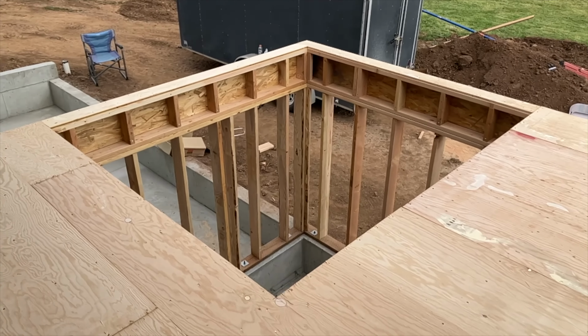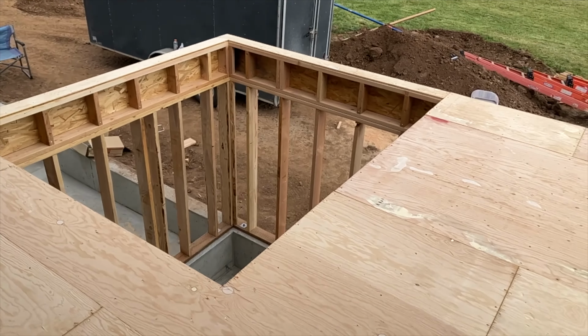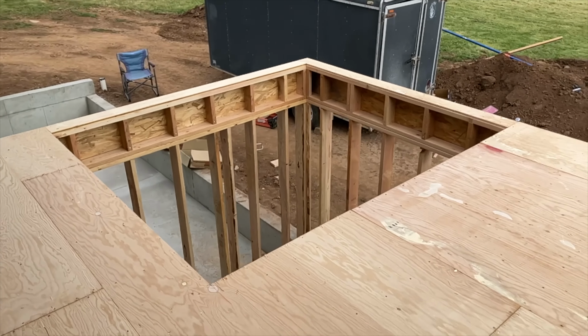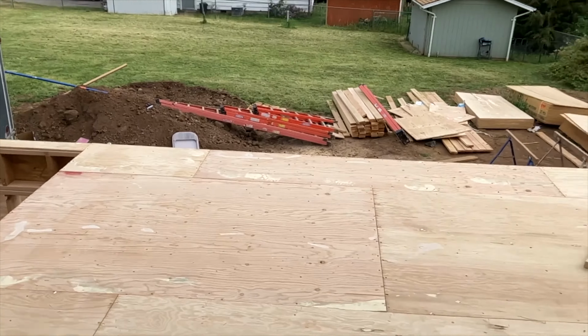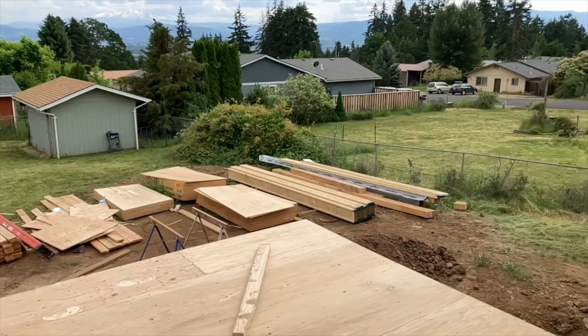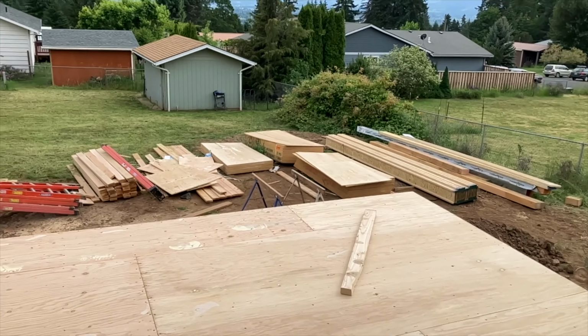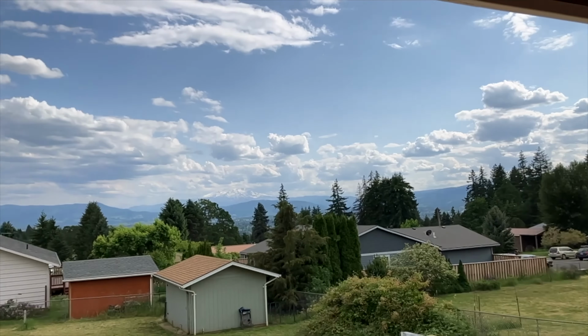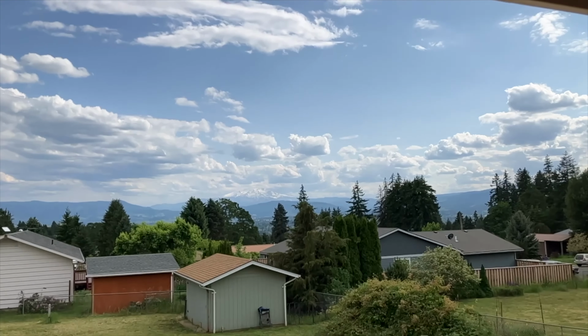That's going to be a stairway soon down into the daylight basement I was talking about earlier. And there's going to be four windows across here. This is going to be a kind of a family room area. Can't complain about that view. That's pretty darn nice.